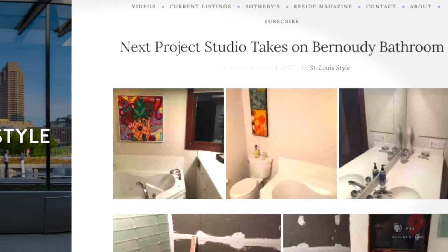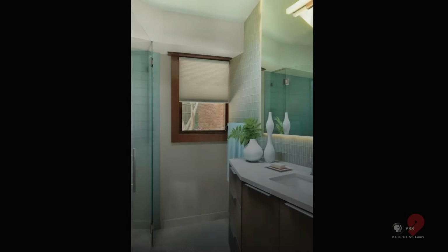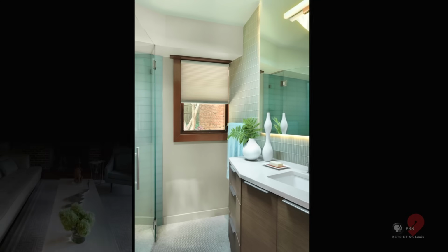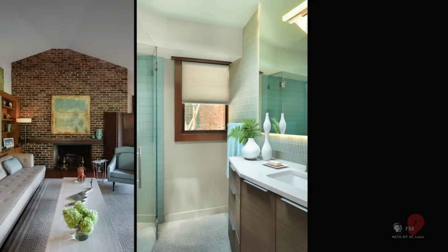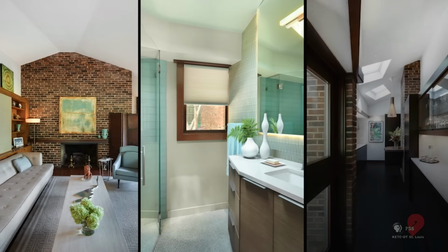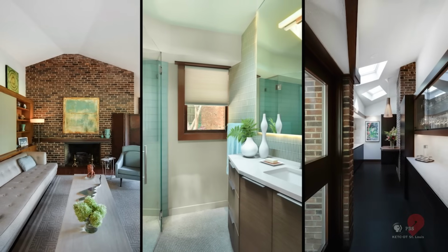So when I redid the master bathroom, I found some tile that I had actually seen in a Frank Lloyd Wright house outside of Chicago, and I thought, oh my gosh, that's the same tile I'm looking for. A lot of the styles of the mid-century period have been revived. For example, Herman Miller Furniture Company has reintroduced a lot of the textile designs and furnishings that they made 50 years ago. The biggest thing I did that I really hesitated for a while was putting in skylights.